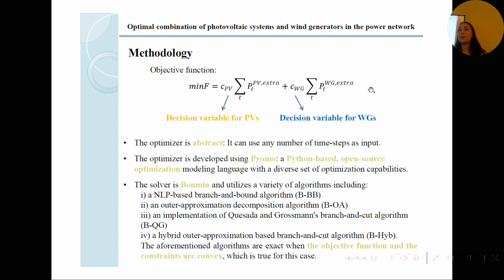This optimizer is abstract. This means that it can use any number of time steps as input. Furthermore, the optimizer is developed using Pyomo, which is a Python-based open source optimization modeling language. This means that all of this is open source. There are no hidden layers. There are no codes that cannot be, let's say, revealed or used publicly. This is all open source, which is a major innovation of this algorithm.